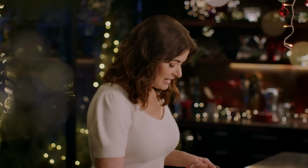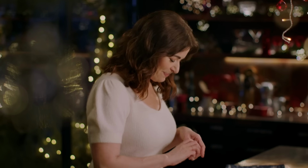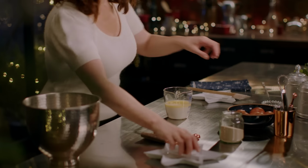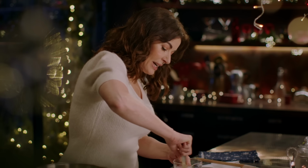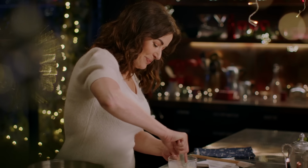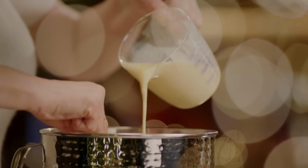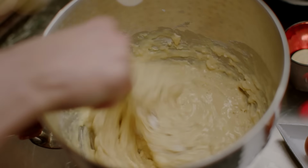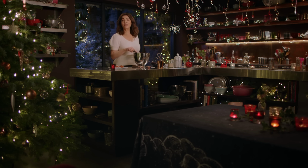Before I add the jug of wet ingredients to my bowl of dry ingredients, I'm going to add an egg. I don't need to get air in here. I just want to make the egg combine with the fragrant milk. All right. It's really only a matter of seconds until this turns into a dough. And that's it. The dough is done.